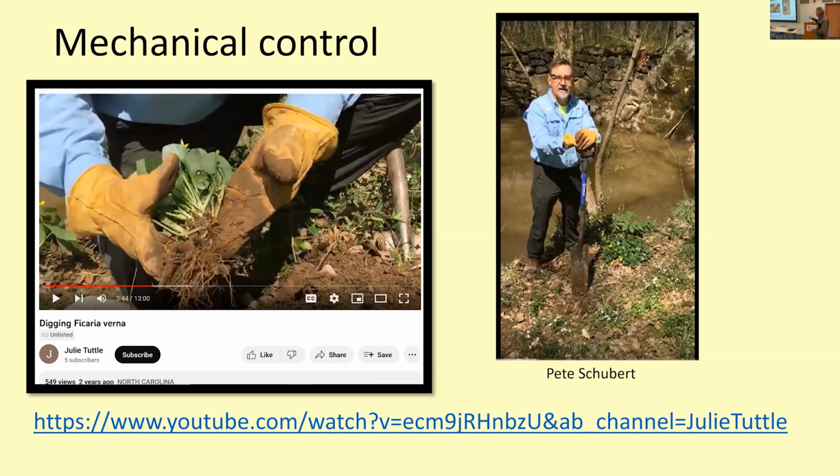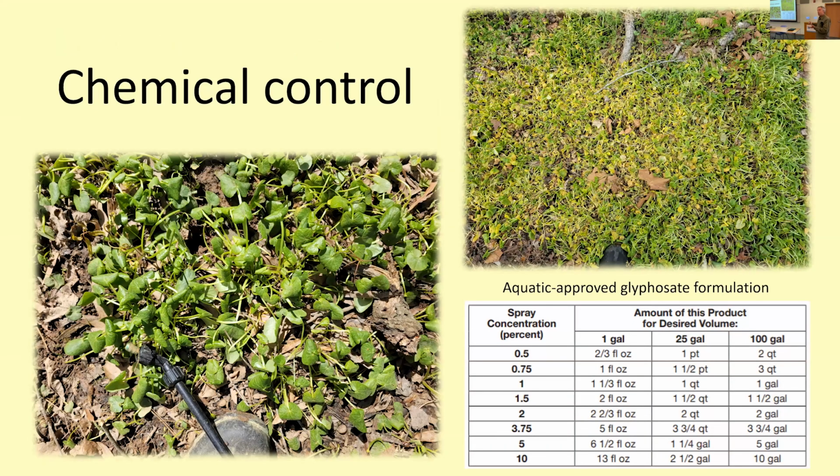So there's a great video on how to dig it up, but it takes a long time to do that. And you have to be so careful because the bulbs break off easily, and it's just not a viable thing to do if you have a lot of plants that you have to deal with. You could do this in your own yard if there are a few clumps, but it's really difficult to manage this on a large scale. Which means that chemical control is the only thing that makes sense in especially larger infestations.